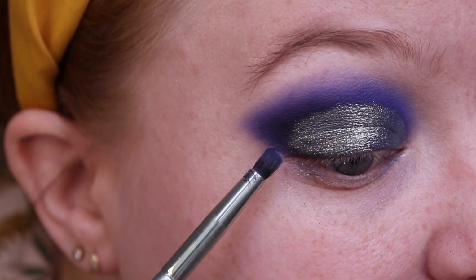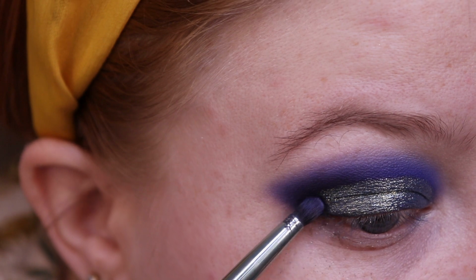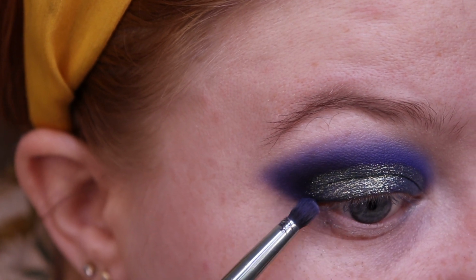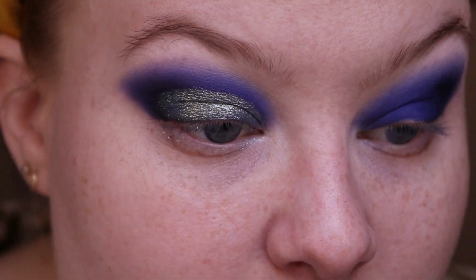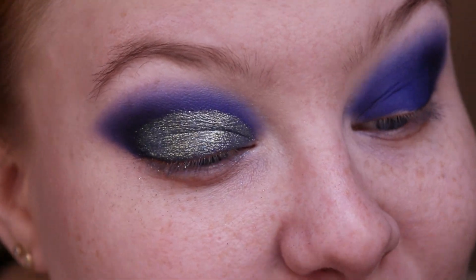Now I'm just going in with that deepest shade, and I'm just going to add that to the corner right here just to make sure I get a nice blend into the shimmer. And I'll just do the same on my other eye and finish my face makeup, and then I can start with the lower lash line.